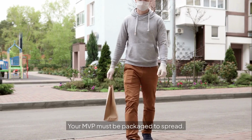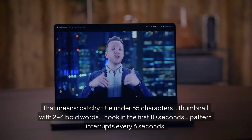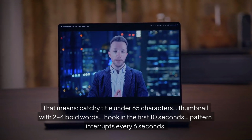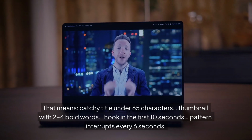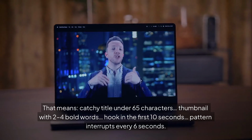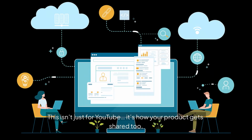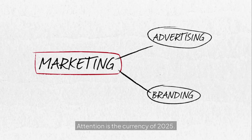Now let's talk virality. Your MVP must be packaged to spread. That means a catchy title under 65 characters, a thumbnail with 2 to 4 bold words, a hook in the first 10 seconds, pattern interrupts every 6 seconds. This isn't just for YouTube, it's how your product gets shared too. Attention is the currency of 2025.